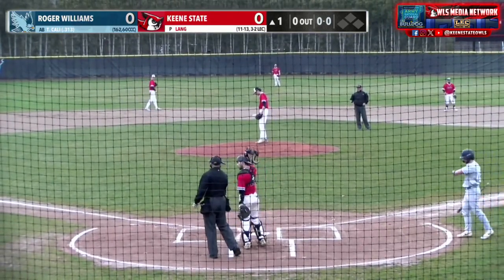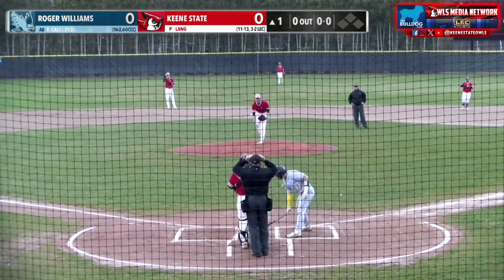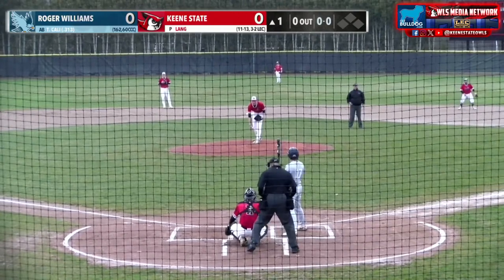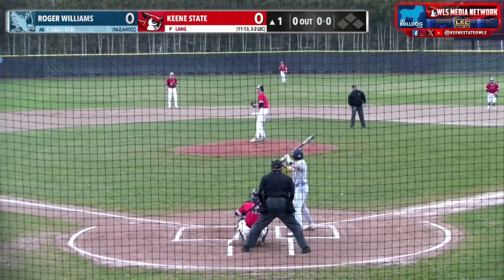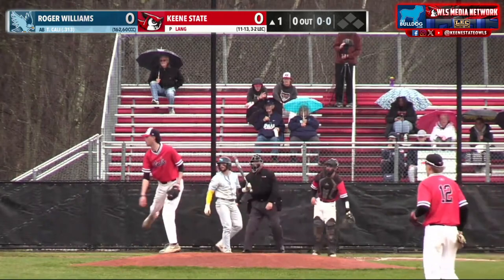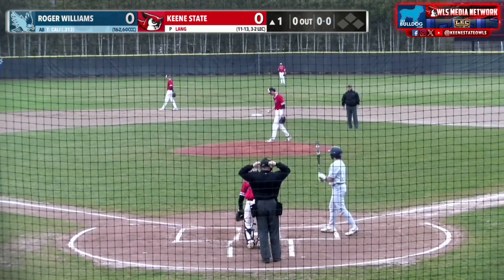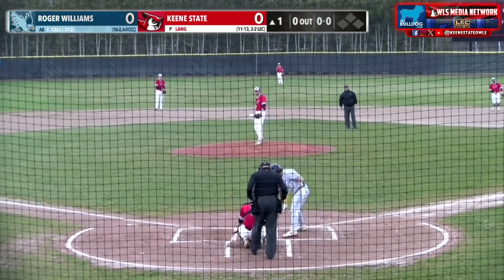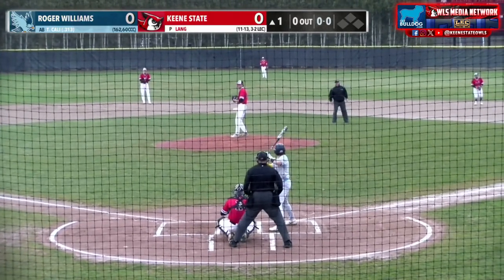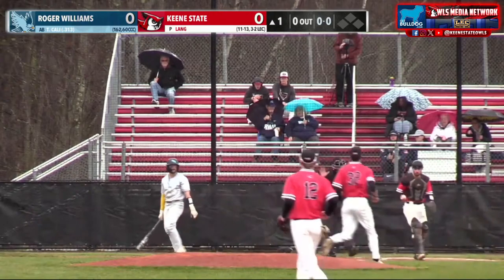Number 27, left fielder, Chris Glenn. Now at bat, number 27, Flynn. Runner is safe at first. Pitch is a bunt, it's a foul.